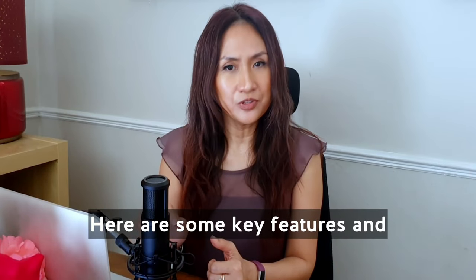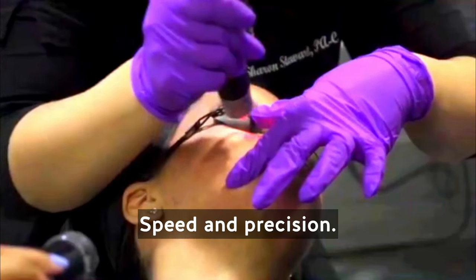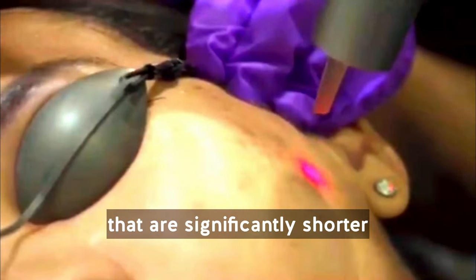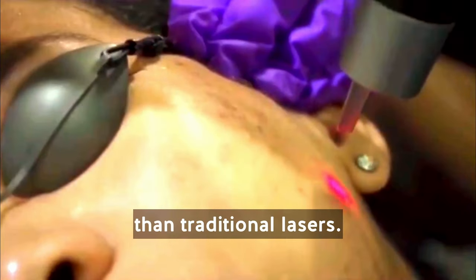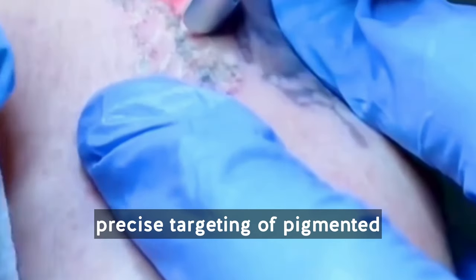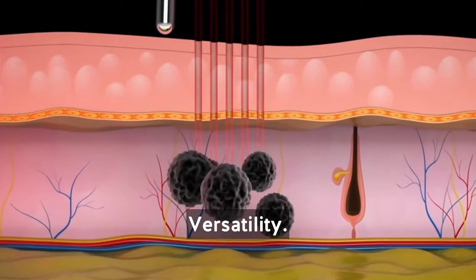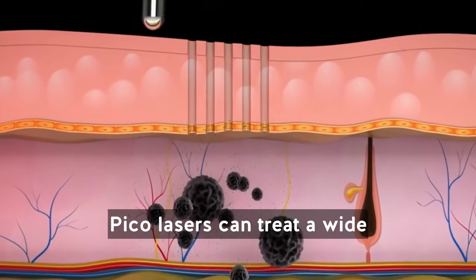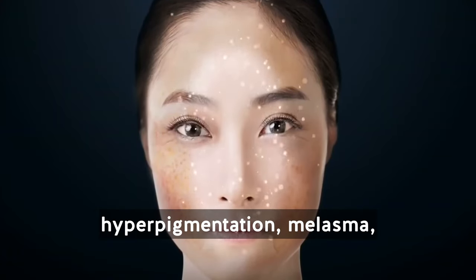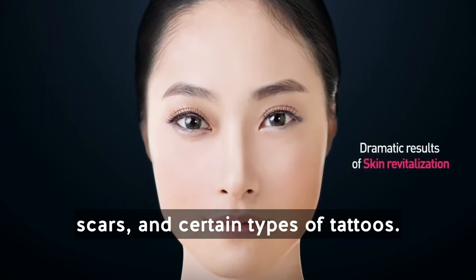Here are some key features and benefits of pico laser technology. 1. Speed and precision. Pico lasers generate pulses that are significantly shorter than traditional lasers. The shorter pulse duration enables faster treatment sessions and precise targeting of pigmented areas or tattoo ink particles. 2. Versatility. Pico lasers can treat a wide range of skin issues, including hyperpigmentation, melasma, sunspots, freckles, mild acne scars, and certain types of tattoos.